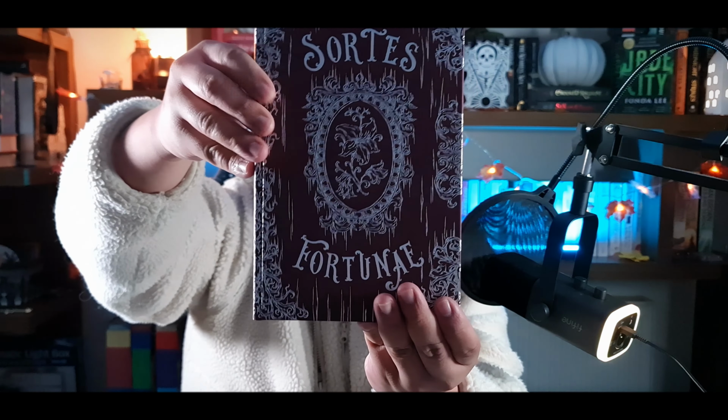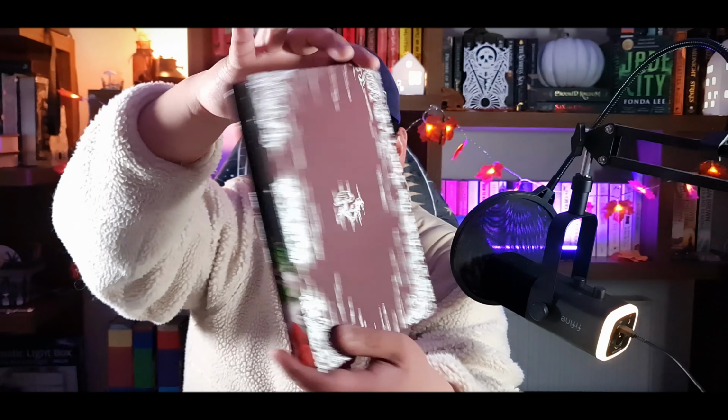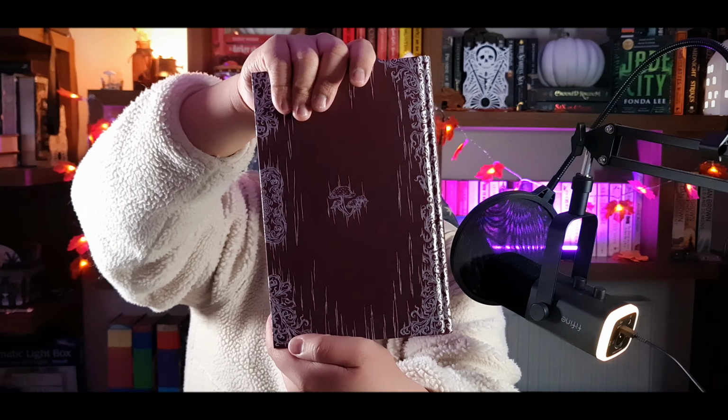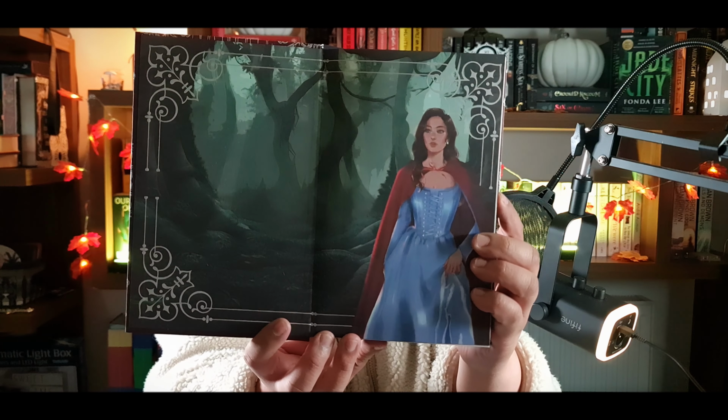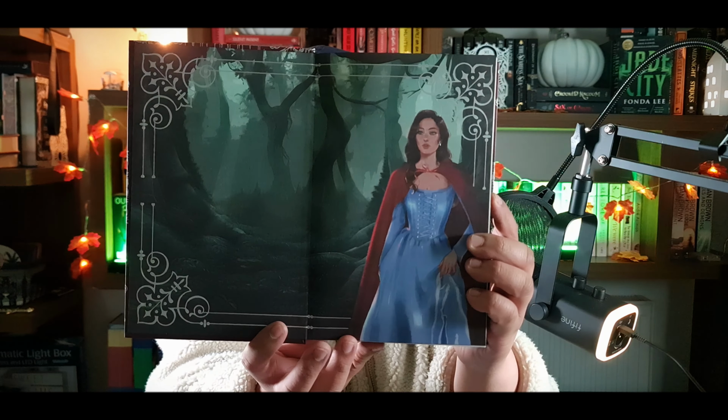So that's the front. And this is the back. Let's see the bookends. Okay, I'm very confused because she's wearing the red hood, but she looks as if she's also wearing Cinderella's gown. So maybe it is a mishmash of all the fairy tales. Okay, so here's our Prince Charming. And let me show you the reversible dust jacket.